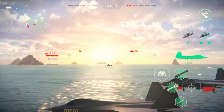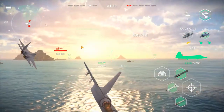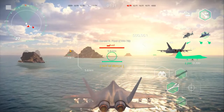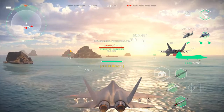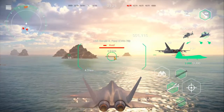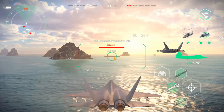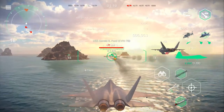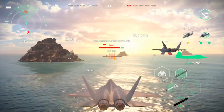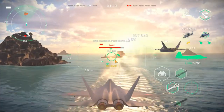All right. Now let's go say hi to that enemy carrier real quick. Ooh, that's out of reach. All out of reach. Too bad. He is, man, he is just giving me the Yamato business. He, or he was. No, he still is.